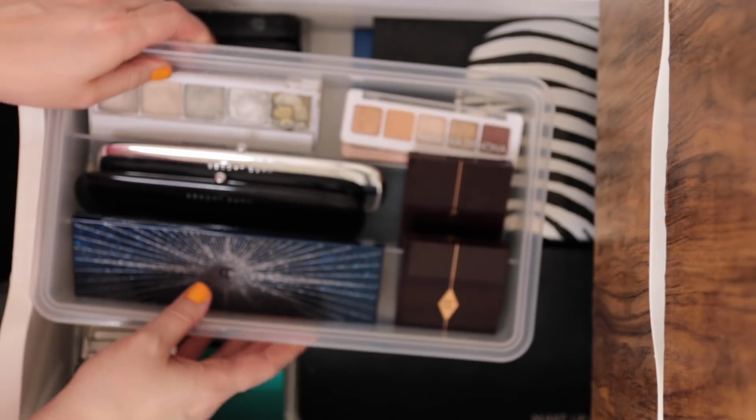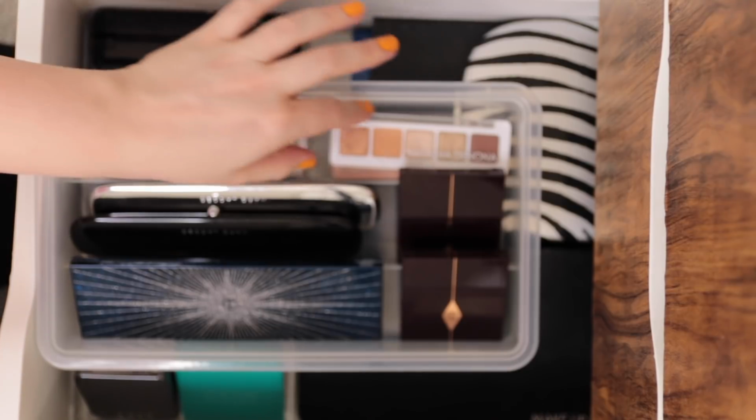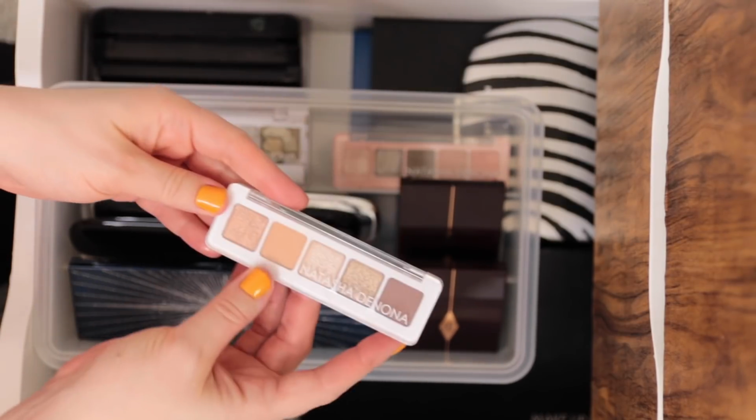So these are my more luxury palettes in here: Marc Jacobs, Charlotte Tilbury, Natasha Denona, and I feel like I need to get more love with this one.